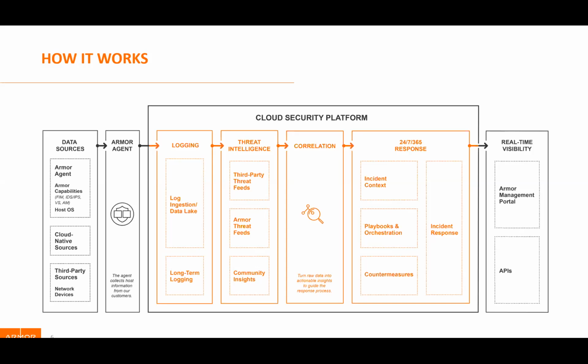So it's this constant iterative learning process and automation. You know, we run a SIM on behalf of customers, so there's the correlation element, right? We're going to tune that noise down, get that false positive ratio to 2 to 4%, so it gets nice and quiet. That's on us. And as we all know, SIMs are expensive and noisy and hard to manage and take a big team.